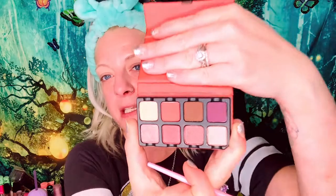It feels really nice. So the next thing we're gonna do is move on to the eyes, and we're gonna use the palette and make a nice eye look. I went ahead and primed my eyes already, so we are gonna just jump into this and let's see what kind of look we can make. So here are our colors once again, and you see that red right there? It's called Nectar. I'm going to use that, and I'm going to use Petal, this color right here, as my transition color.